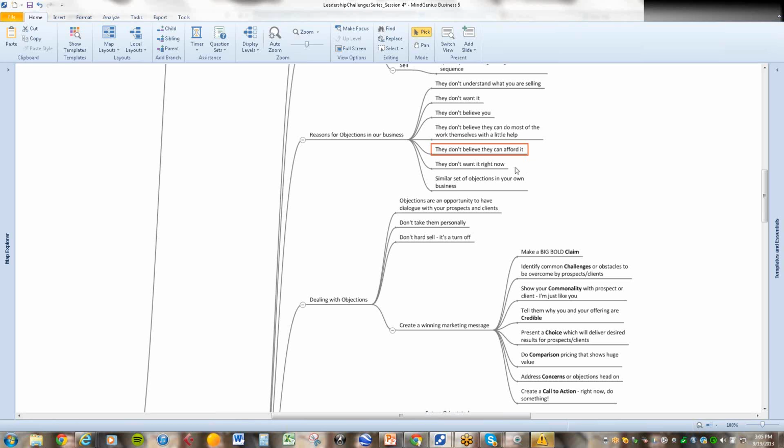There are other customers that will say they don't want it right now, and that's okay. The time has to be right for everybody. And just reflecting back on all of the reasons why people might object to doing business with us, you're going to have a similar set of objections in your own business. They may not be exactly the same, but in identifying what those particular issues are, you're in a far stronger position to get over those objections and to deliver the customers that your business needs.